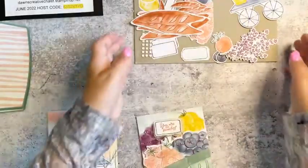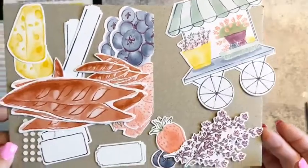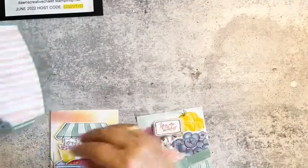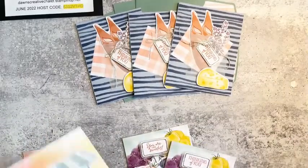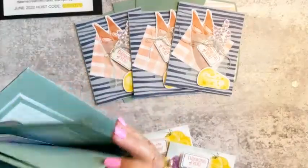So look at all these pieces I have left that I can do some fun things with. So I'll put them back into the box so I know that they belong with this particular kit because the box is labeled. And let's go ahead and spread these puppies out. So once again, we have the envelopes for all nine of these cards. Let's see. That goes with that. And then we have this guy here.